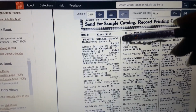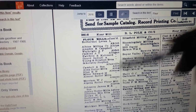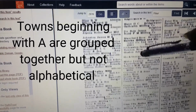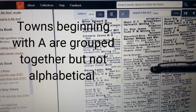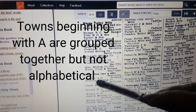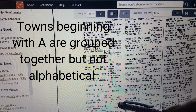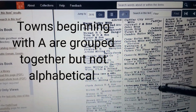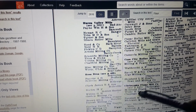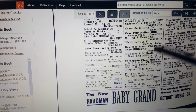But what you do is, it doesn't look alphabetical. Let's see. Pardon the shaking here. But some of them, like Sheboygan Flour Mill. See page 547. This is a list of all the flour mills in the state.